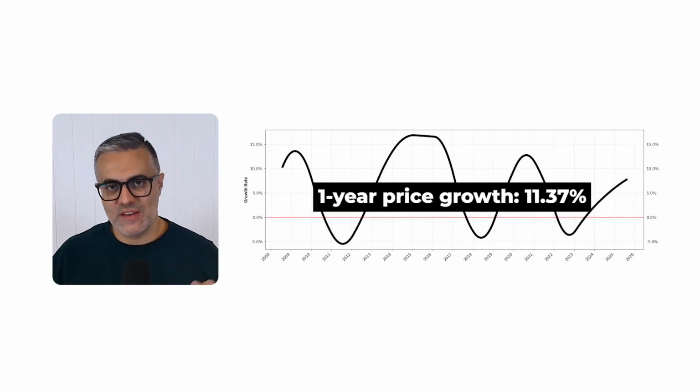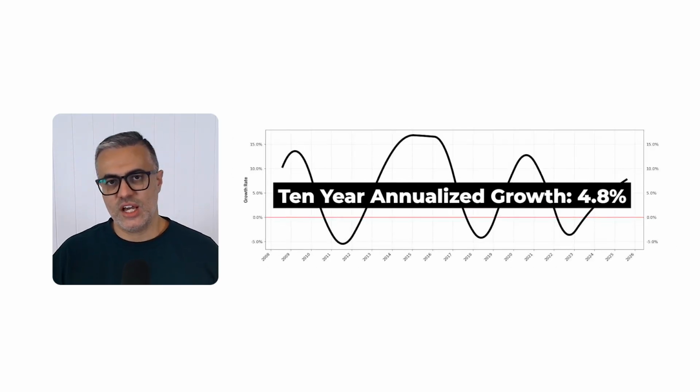1-year price growth, 11.37%. 10-year annualized, 4.8%. The recent move is more than double the long-run trend against a supply base that's structurally frozen. Here's why this setup matters strategically.